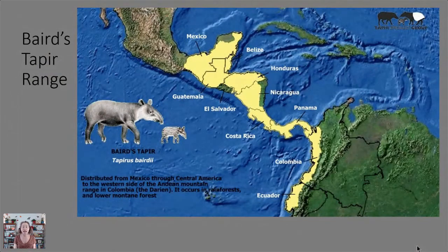Now, where do tapirs live? So we've got 4 species of tapirs in the world, and they used to live in a lot more places. Okay, good. I see a lot of both. So they used to be over North America and Europe and Asia, and now they're restricted to just a few places. There are many species of tapirs from the fossil record that all went extinct, and what we have left are 4 species. Now, 3 of them live in Central or South America.